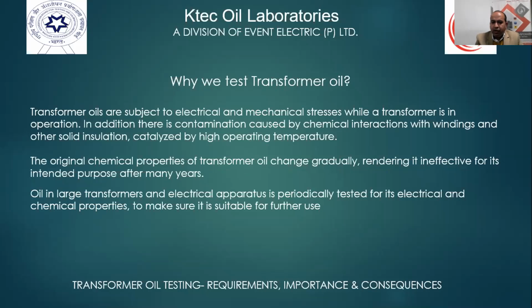Second, during operation, the transformer oils are always subject to electrical and mechanical stresses while the transformer is in operation. In addition, there is contamination caused by chemical interaction with other solid insulation and by high operating temperature. Contamination can be by two ways. It could be internal and it could be external.